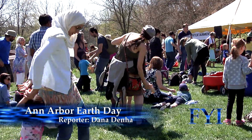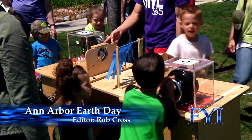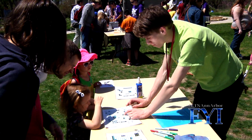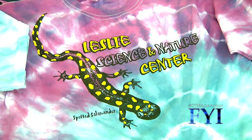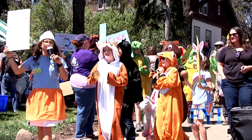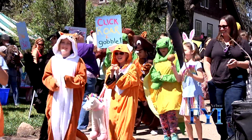Ann Arbor can call the Earth a friend with the many initiatives aimed towards making the planet strong for generations to come. What could be bad? What could a wind turbine do? We're here at the Ann Arbor Earth Day Festival. It's a festival to raise awareness and celebrate Earth Day, all about taking care of our environment and protecting our Earth. And I think we're about to see a parade.